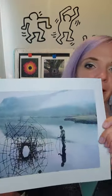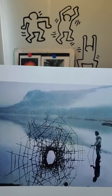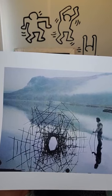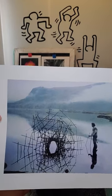Here's a picture of him actually working on it. So you can see the water and the reflection of where it is, and then he positions it and photographs it how he'd like it. Now, obviously those sticks aren't going to stay up for very long. The wind might blow them and take them away, and the water might rise also and take them away. But some of his work is more permanent, as you'll see.